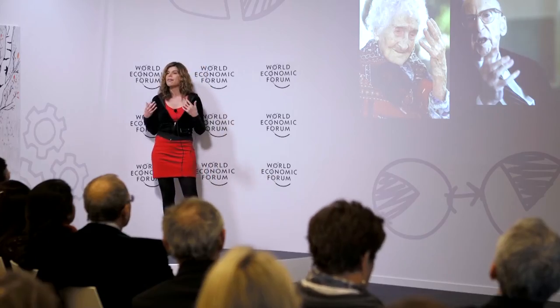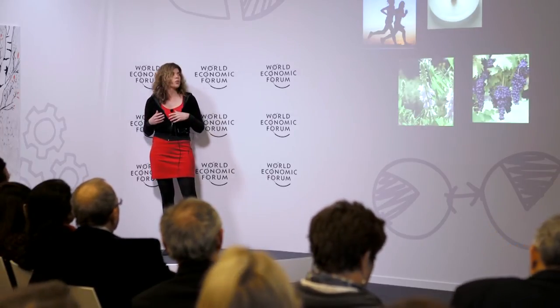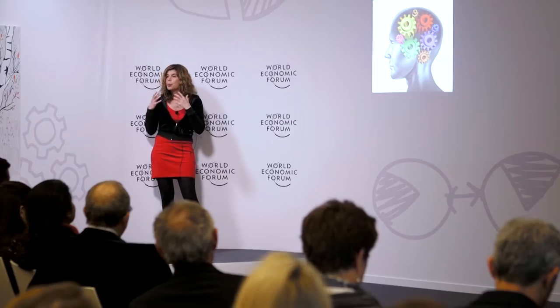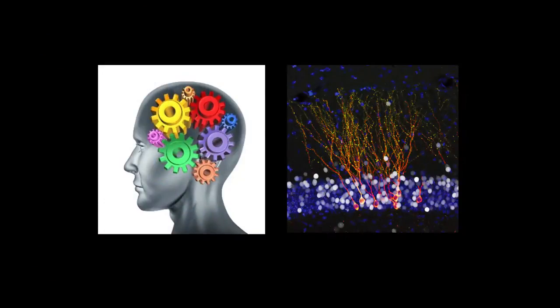Now, as for the environment, aging can be delayed, in fact, by dietary restriction, exercise, products and compounds from plants, such as metformin, resveratrol from grapes, and even some products from the soil in Easter Island. So what we want to do at Stanford is really take advantage and harness this knowledge about aging and longevity to help maintain and even enhance cognitive function and preserve brain cells.